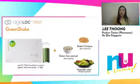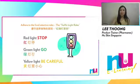We move on to our traffic light rule. So the traffic light rule is basically a useful rule that helps us to make wise food choices. Basically, the green light refers to food that is generally healthier, fresh, minimally processed, low in sugar, low in fats, and also low in salt.